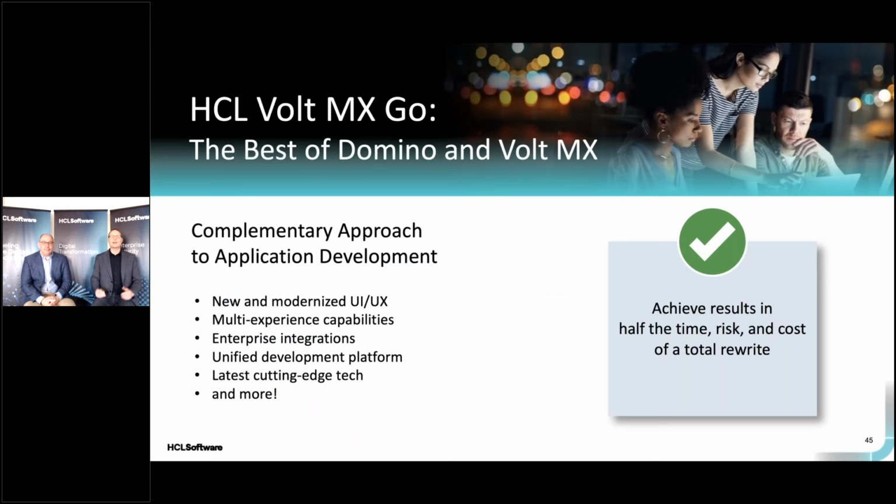So at the Engage conference last year, we announced we would be delivering MX Go. MX Go is the best of Domino, what you'll find in CCP, and Volt MX, the industry's leading multi-experience low-code platform. It uniquely combines the best of these platform capabilities and your skills to do even more than any low-code tool on the market. The bottom line is that you can achieve any project in half the time, risk, and deploy to the cloud more easily.